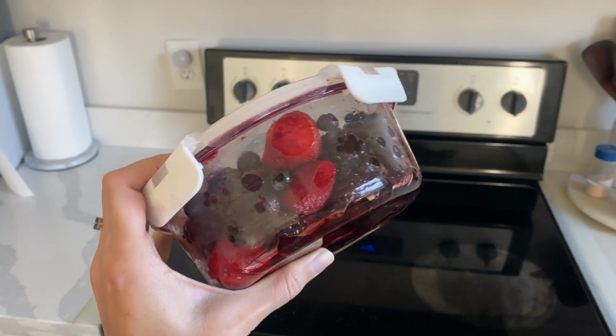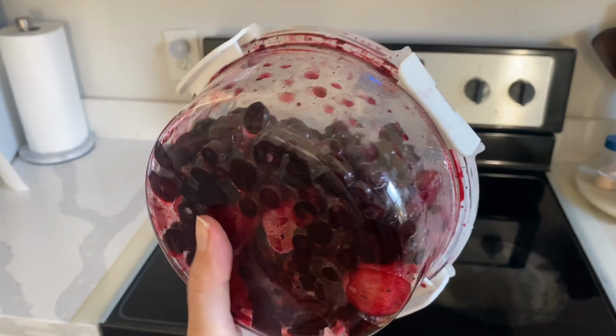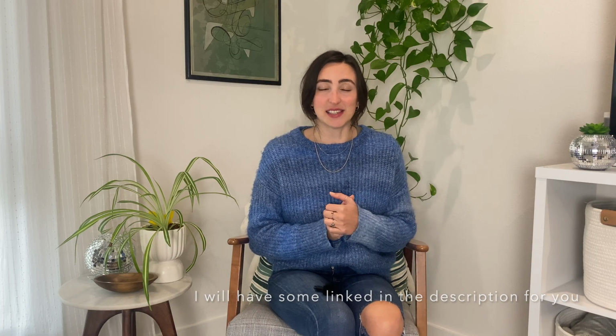So if you have plastic Tupperware in your house, throw it away. Buy a glass set. Stainless steel Tupperware is also a really good option. However, I personally prefer glass because I am very visual when it comes to my refrigerator and I need to see what is inside my containers. You can find it on Amazon. They're really not that expensive and you can thank me later.